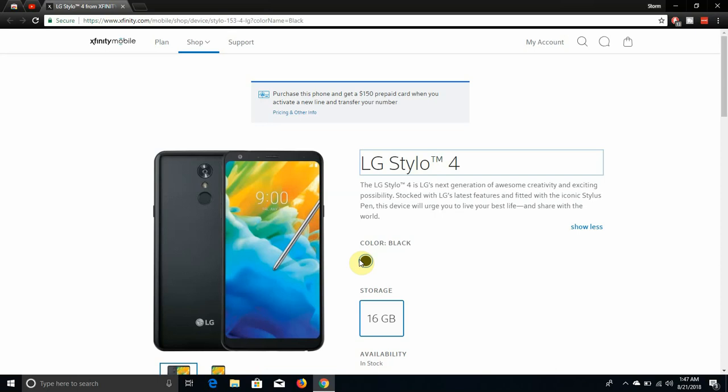They're notorious for making different versions of the Stylos, man. So it's ridiculous. So I'm saying to you guys, don't buy the Stylo 4 on Xfinity Mobile. Don't buy it. Stay away from it. Stay away from the Stylo 4 on Straight Talk.